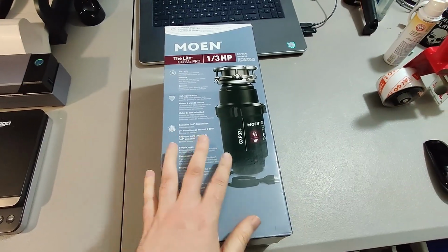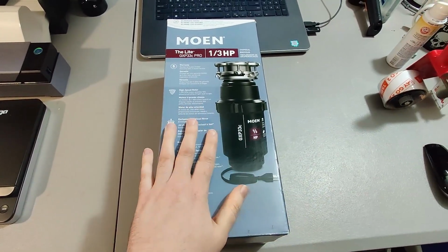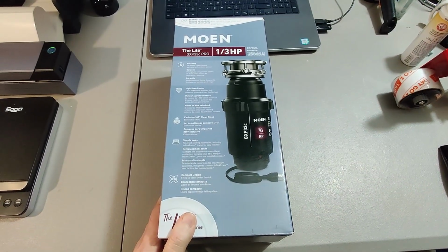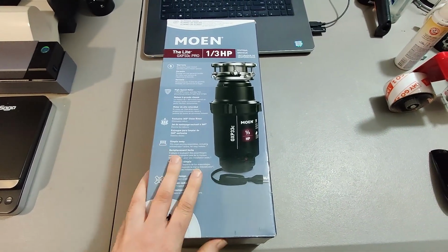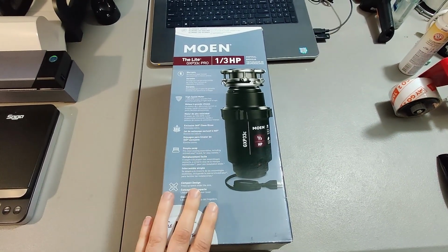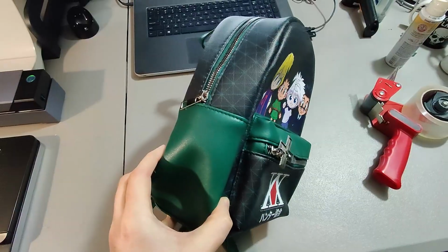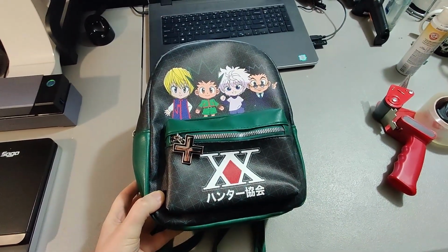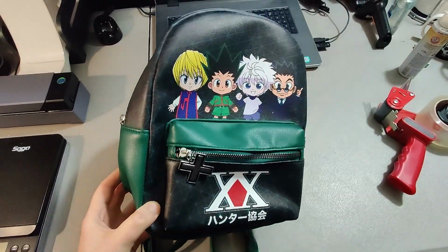Picked up some of these garbage disposals at a Home Depot. Got $20 a piece into them. Sold one for $60 plus shipping. Took a few months to sell, but since they clearance them out, there's a lot of people selling them, so I'm just waiting to get my price. Picked up this Hunter x Hunter little backpack at Goodwill for $5.99. Was able to sell it for $30 plus shipping. Took about 3 or 4 months to sell.